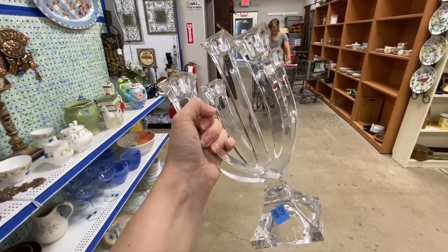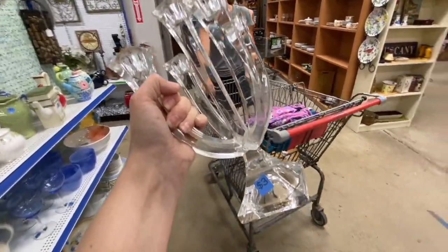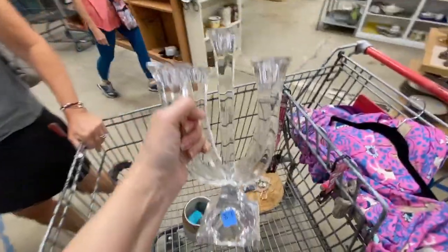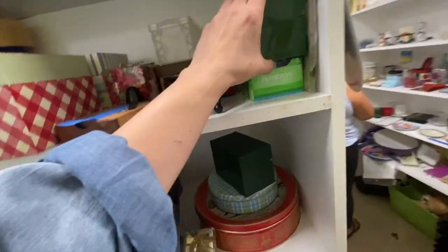Stay tuned to the end and find out what this is and if I got it for $3. The Nachtman Candelabra. Thank you. It's signed. Card holder.